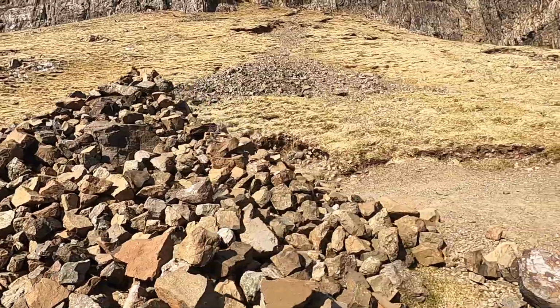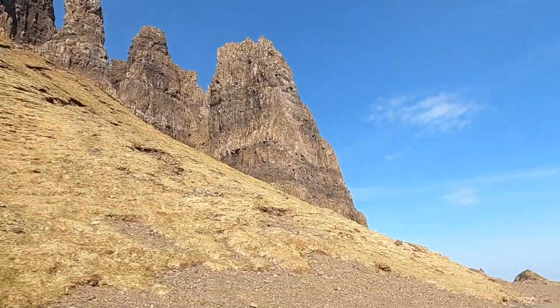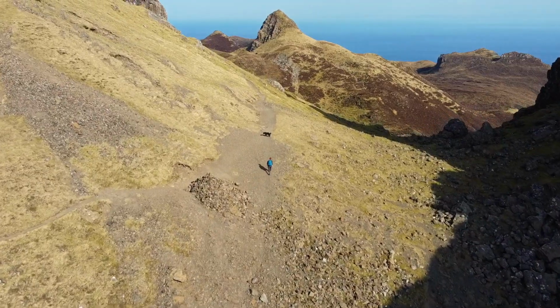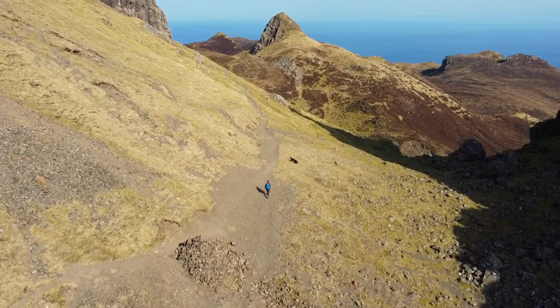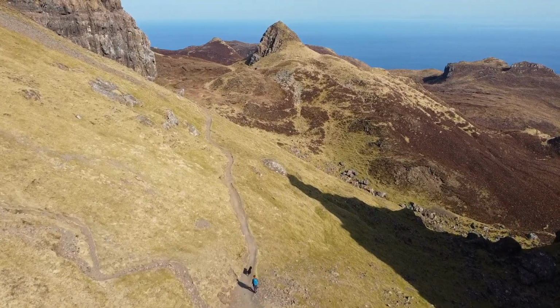This landscape was created over millions of years. When the continent started breaking apart, lava erupted over this land, covering the ancient rock underneath. As time passed, the weight of the volcanic rock fractured the weaker layers below, and the land began to slide into the sea, creating the towering cliffs and dramatic pillars of rock that we see today.